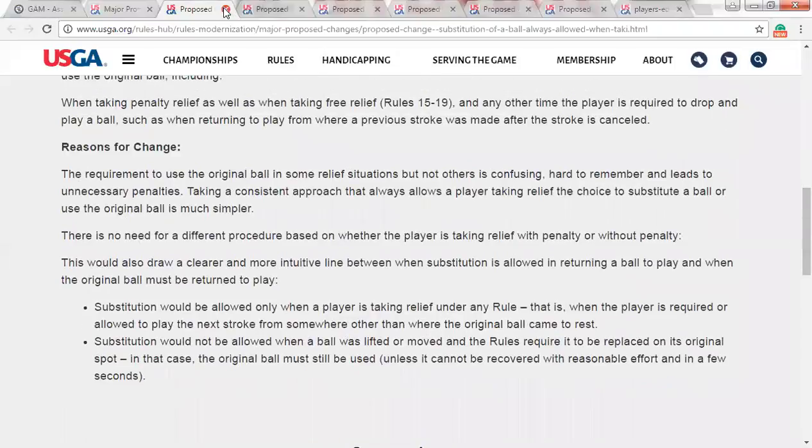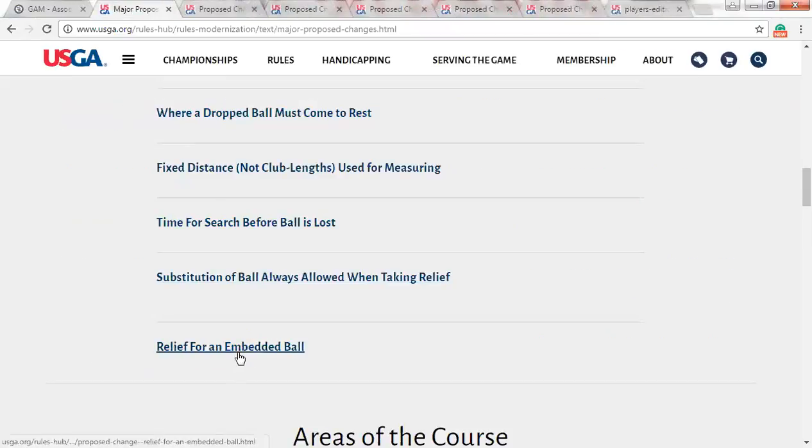So if you feel like your ball is unplayable or it's been damaged, you still have to mark it while your fellow competitors are over there. You're going to hear about that one.